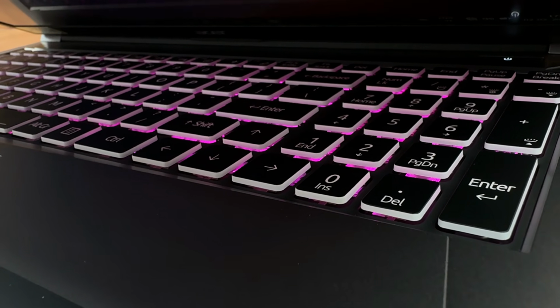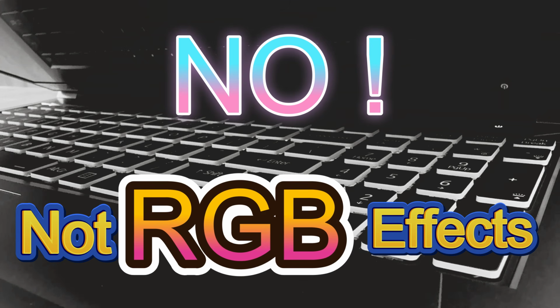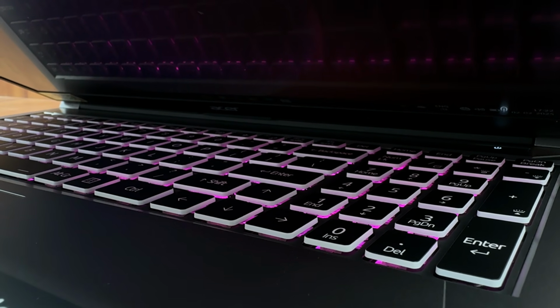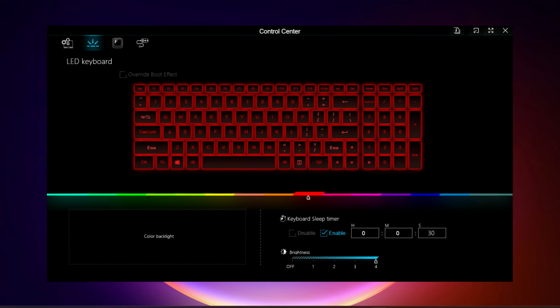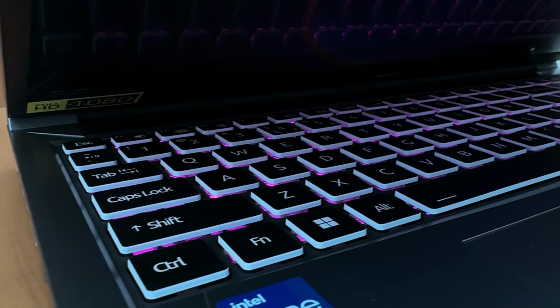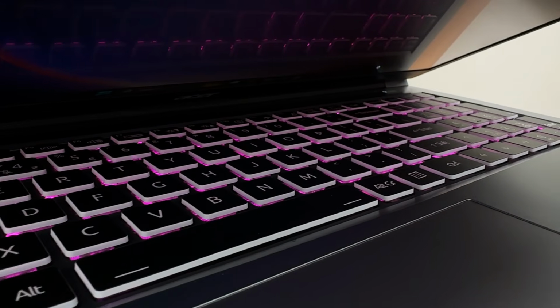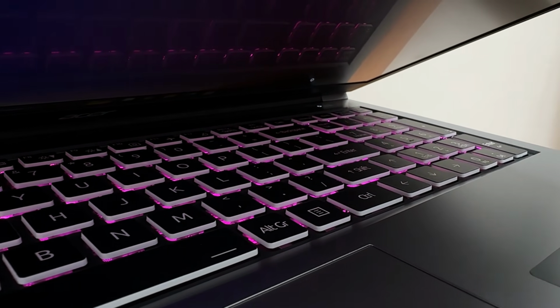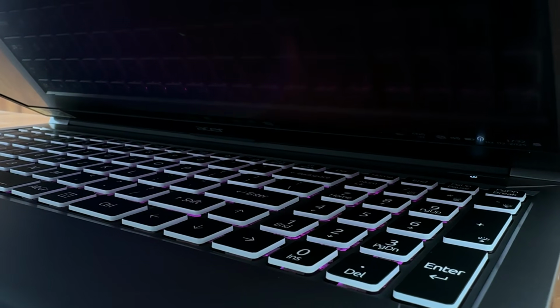It has a full-sized keyboard which has RGB. No, not RGB effects, just RGB, meaning it has static RGB and you can change the color in its software, but nothing else. I am not too happy with it, but hey, at least they didn't just give the white backlight keyboard like in the previous ALG model. And it has that dual tone white and black keys, which looks great on it.